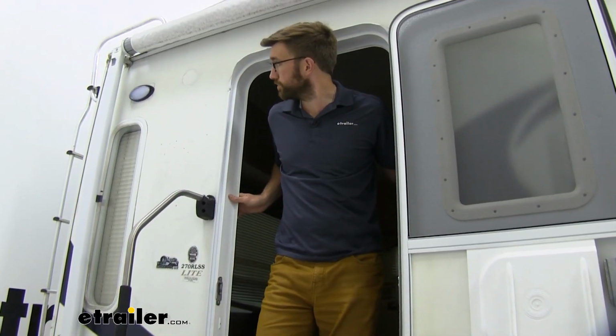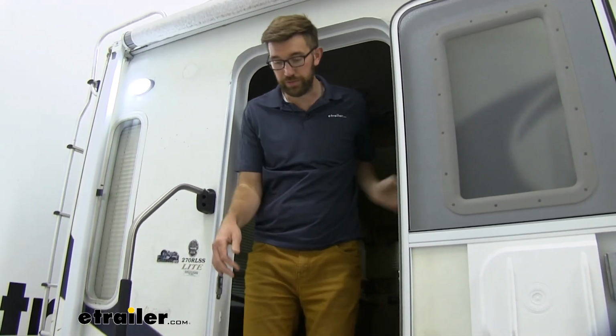I have power hooked up to the camper. I can flip my switch and confirm that this works, and you can see we get that nice bright LED light. So if you're looking for a replacement or a really nice upgrade, this is going to be one that I think is going to work out really well for you. Pretty quick and easy installation, especially if you already have wires running to that area. But that's going to do it for our look at the Optronics LED Oval RV Porch Light.